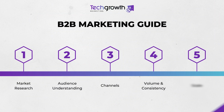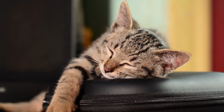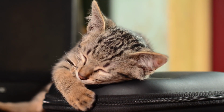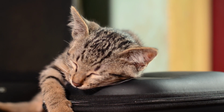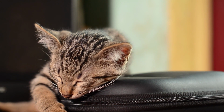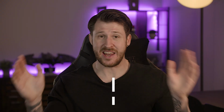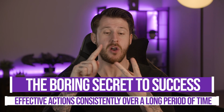So this next point is very important, volume and consistency. No matter which channel you choose, you have to exert a huge amount of volume in that channel for a consistent period of time for it to work. Quite often, people will pick a channel, they'll try that channel, they'll just dip their toe in the water. Therefore, they don't have mass amounts of volume and they haven't had consistency over a period of time. And as a result, they see no results from the channel. They claim the channel doesn't work and they move to another channel. The secret to success in any channel is to do a lot of it over a period of time.